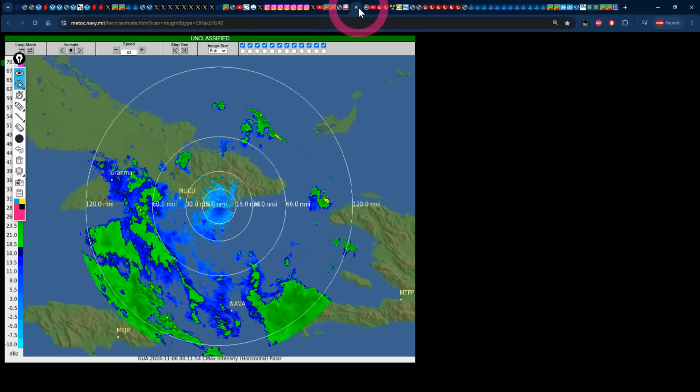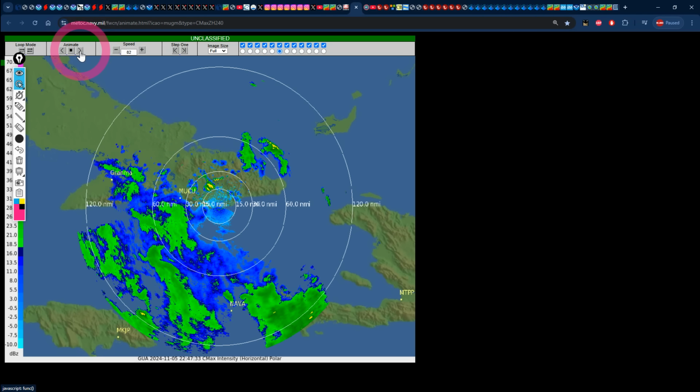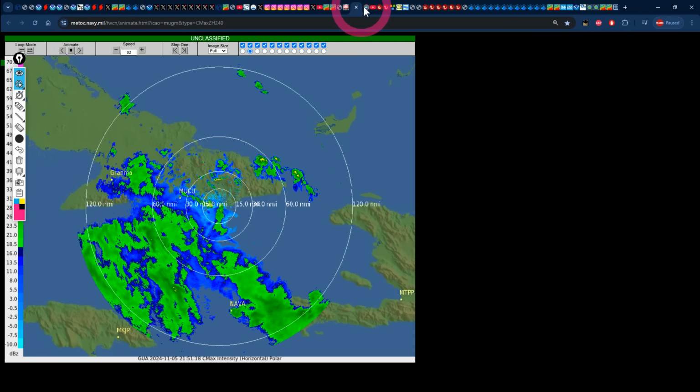And we also see the Guantanamo Bay Cuban military radar confirming the rainfall across sections of the island for sure. We can definitely make out the blues, the greens, the yellows, which represent some light to moderate to slightly heavy rainfall. We also see that across the western peninsula of Haiti as well.